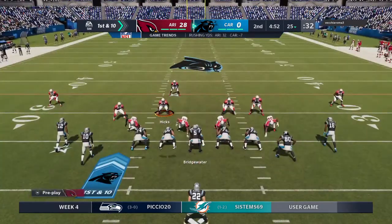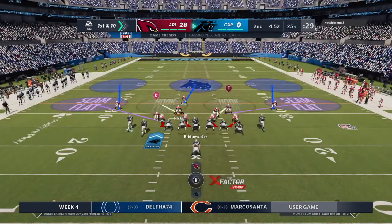They're still in search of an initial first down as they come up here 1st and 10.